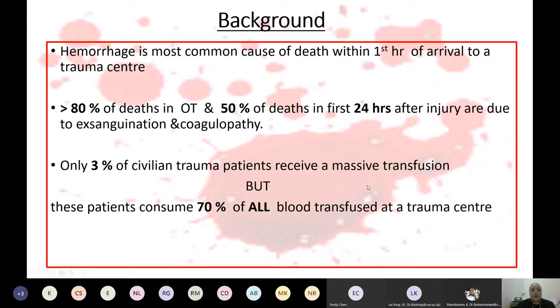As all of us know, hemorrhage is one of the most common causes of death within the first hour of arrival to a trauma center. More than 80% of deaths in the operating theater and 50% of deaths in the first 24 hours after injury are due to exsanguination and coagulopathy. Only 3% of civilian trauma patients receive a massive transfusion, but these patients actually consume 70% of all the blood transfused at the trauma center.